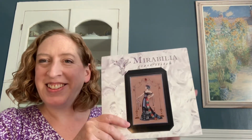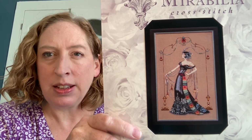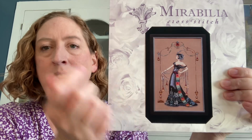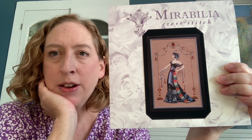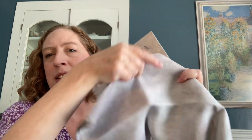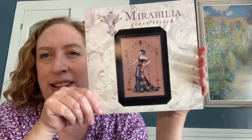Also, I picked out the next Mirabilia I'm going to do. And I ordered the chart and the beads and the flosses, but I don't have the fabric yet. And so, ta-da! It's this one at the Met. So I definitely don't like this color of fabric that it's on, this kind of pinky tan. I'm looking for maybe a gray or grayish purple. I mean, this one that I showed you, Ragamuffin, might be interesting. I haven't decided yet. I have to look at all the flosses. But I'm really excited. I think this is going to be gorgeous.